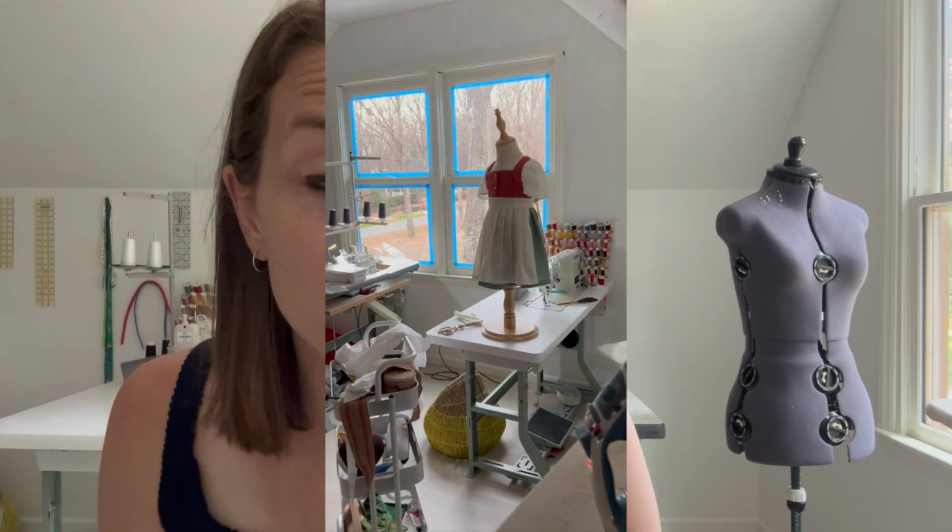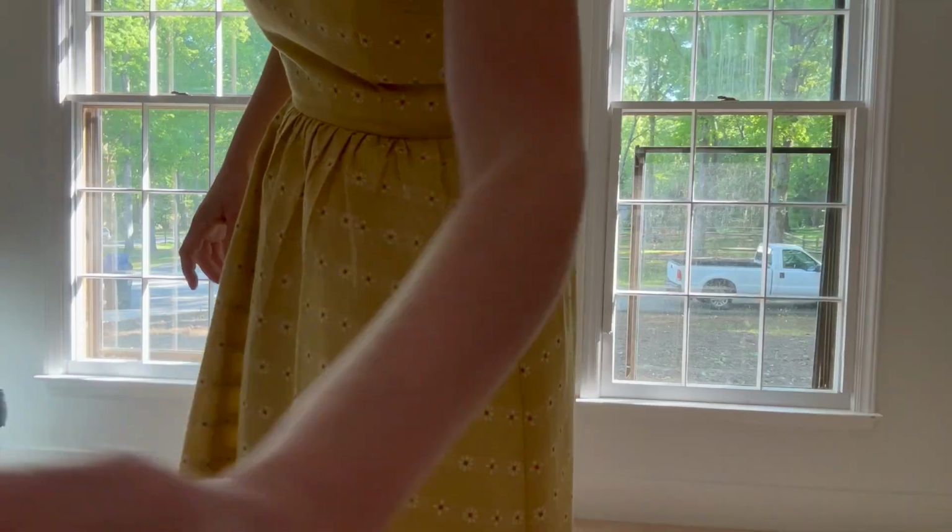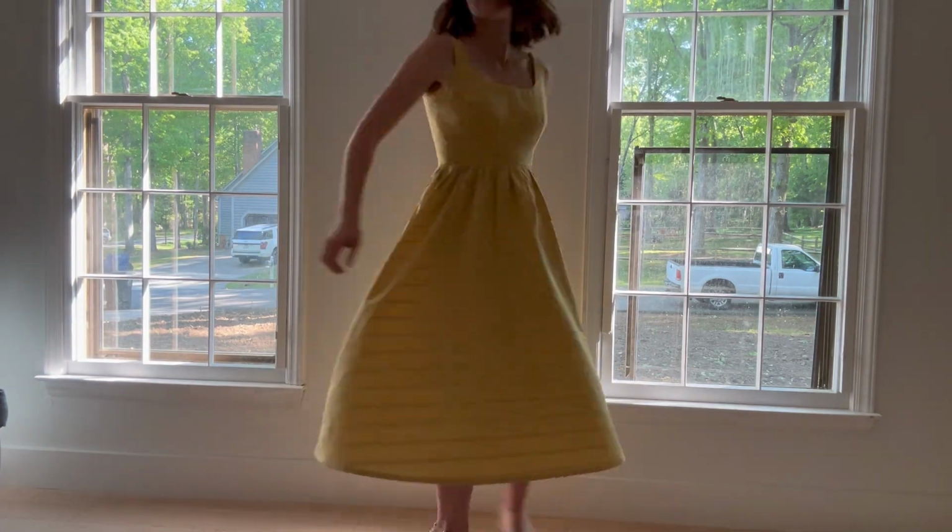They sell Fabulism and I've made a few projects from them. I've made my daughter an Austrian dirndl and I'm going to make my daughter another dirndl for spring. I also made myself an Easter dress from them. That was super great.